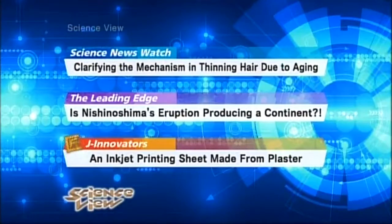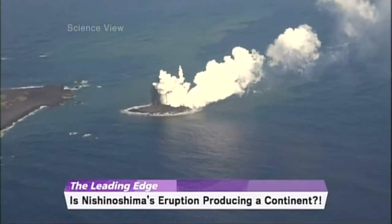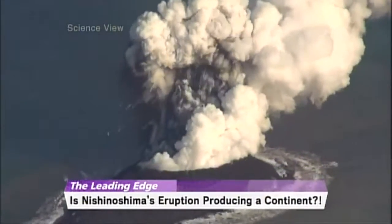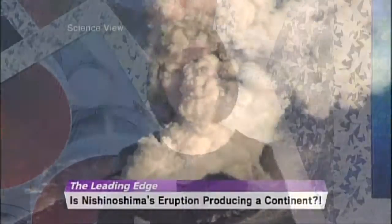On today's Leading Edge, is Nishinoshima's eruption producing a continent? Nishinoshima erupted in 2013 and has continued to expand ever since. This island is also said to be the egg of a new continent. So how does the eruption on Nishinoshima lead to the birth of a continent? We'll get to the bottom of this puzzle.